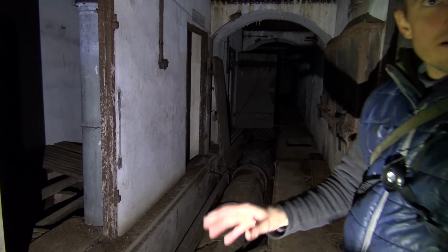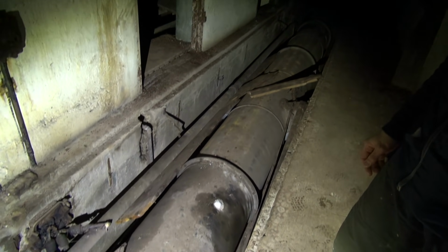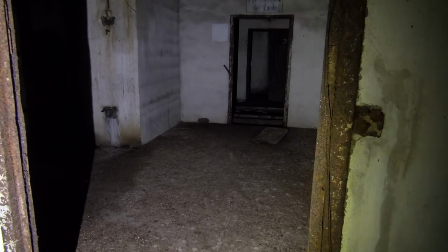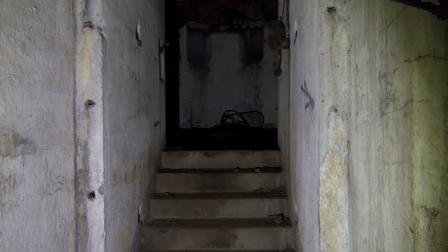I did not expect this. Yes, it's original, not new, not restored. But what is this? This is ventilation to eject the gas of the shell. And that ran under the walkway. Yes. Amount of munition. And there's the slide from the... Yes. It's the same system of Wagner, but it's destroyed.